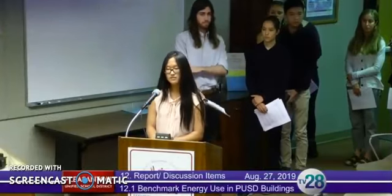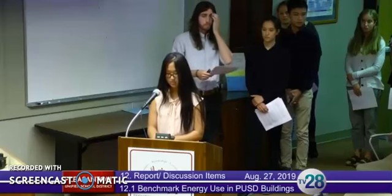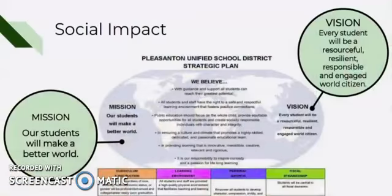Similarly, the PUSD vision statement highlights the idea that, quote, every student will be a resourceful, resilient, responsible, and engaged world citizen, end quote. In continuing energy conservation through benchmarking, PUSD has an opportunity to utilize its built environment as a living laboratory for students to engage in valuable lessons of resilience with the current environmental changes, particularly within the context of the 21st century.